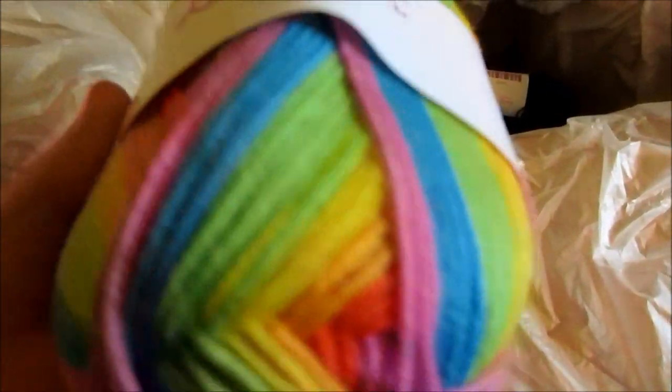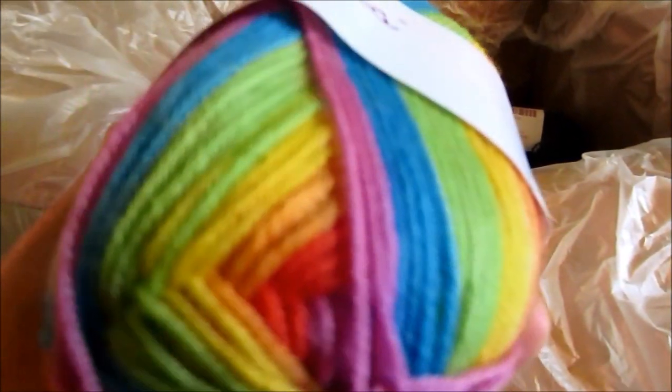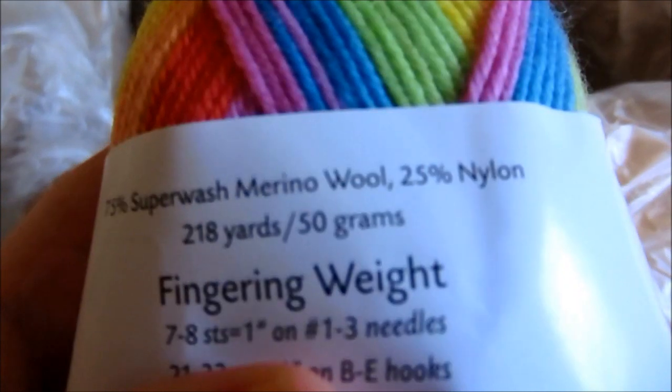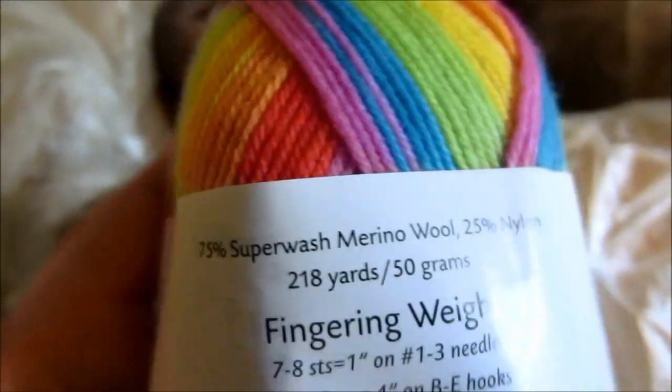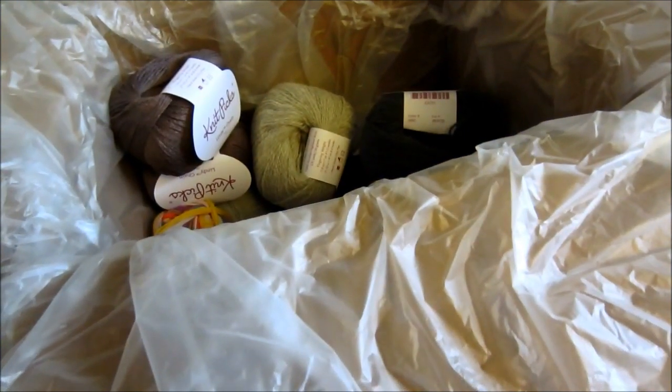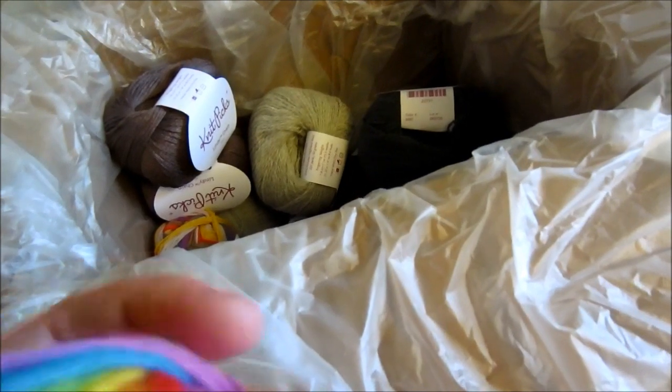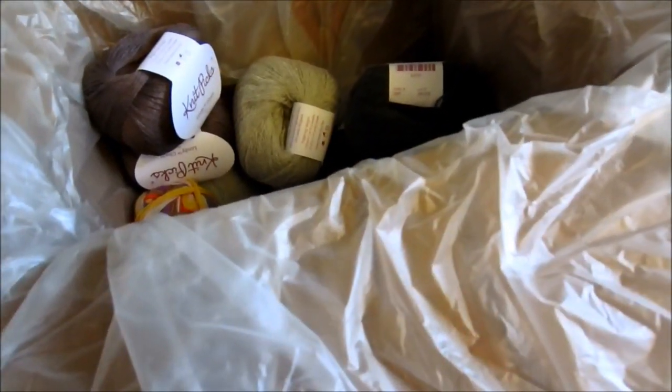This is the rainbow colorway. It looks like rainbows. And it is 75% superwash merino and 25% nylon. There you go. I've never used Felici before. I think it got discontinued before I was ever like, I might make socks one day. And so I just didn't get a chance to use it. It is so soft. Oh my goodness, it's so soft. I hope they bring it back, because I just like it.